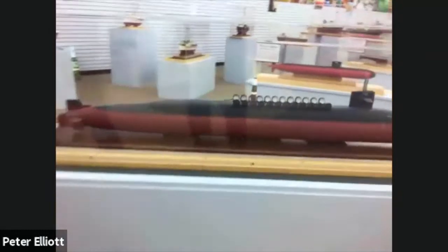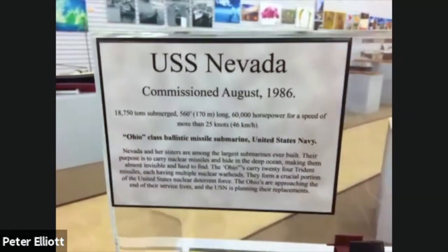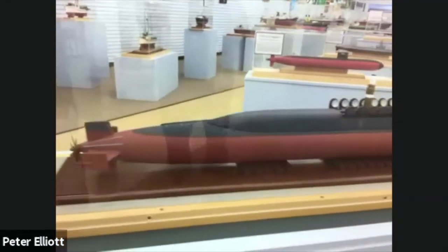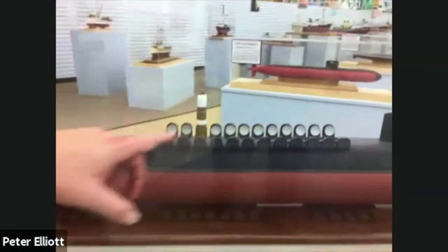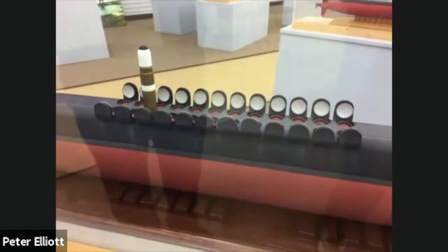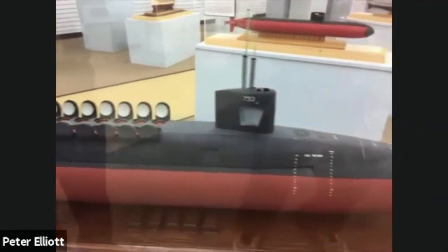Now this one's interesting. We're going to see the USS Nevada. And this is one of the largest submarines ever built. Is that correct? Quite correct, yes. 560 feet long and 18,000 tons. Very large submarine. A crew of about 150 men on board as well. And her reason for being would be the 24 Trident missiles she carried. So she acted as a nuclear deterrent. Nobody would be able to attack the United States as long as she was still afloat, because she'd fire right back.